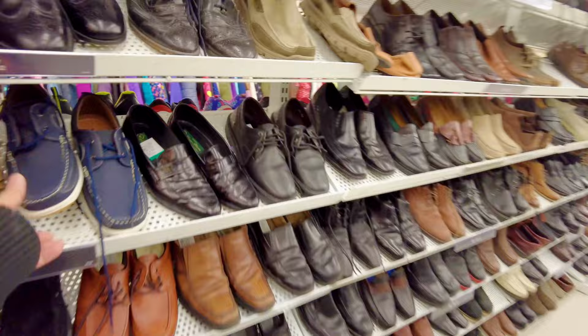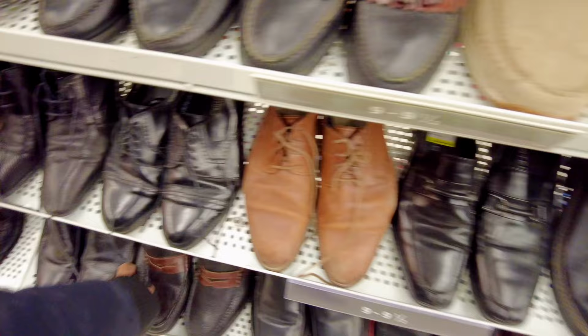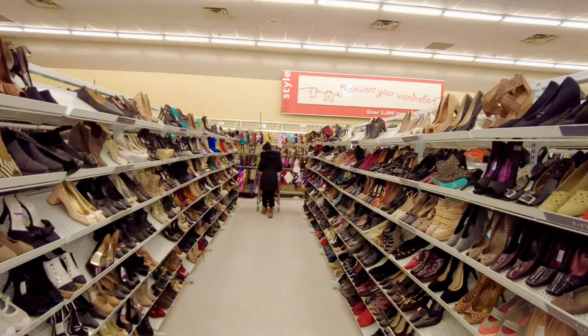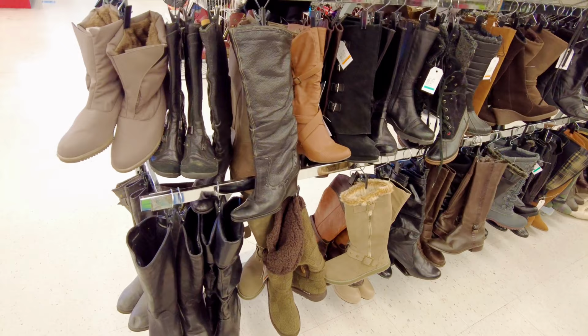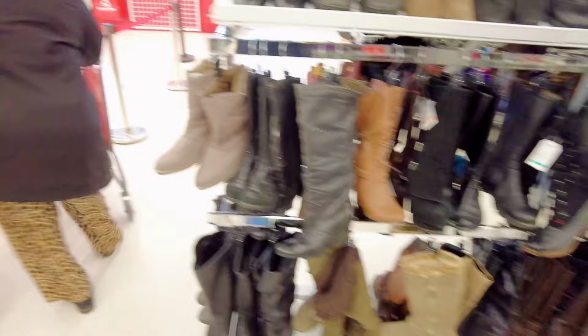Soles, shoes. All kinds of brands. More shoes. Winter stuff. More shoes on this aisle. This one for girls. $32 for this one. Sorry. More good stuff over here.